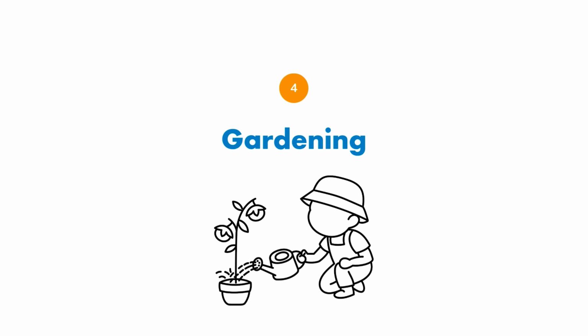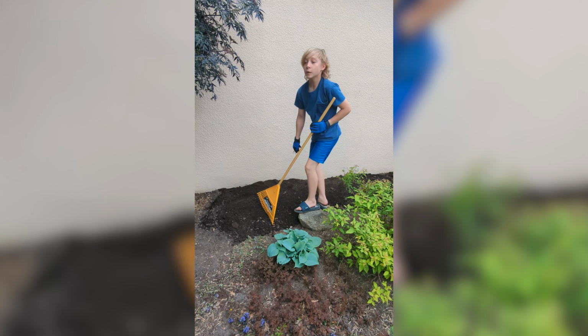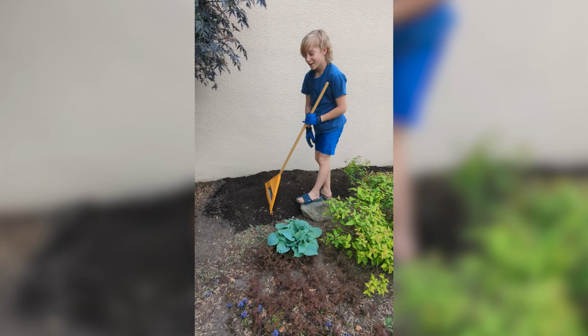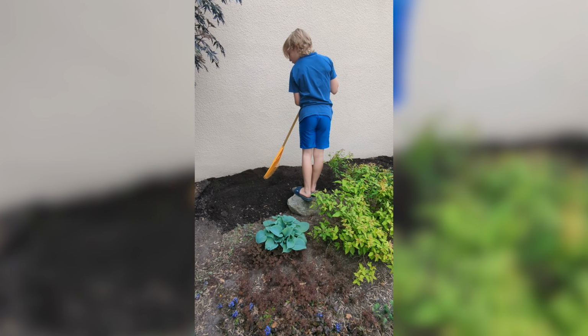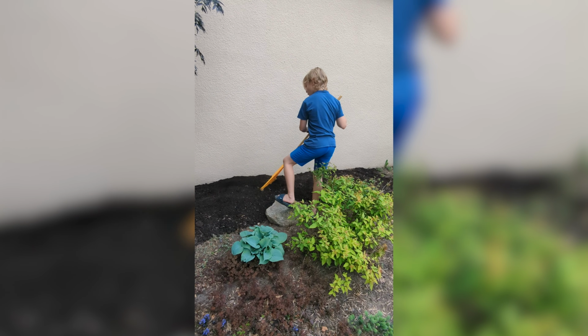Yes. The next idea is gardening. Now, there is a lot of research that shows the benefits of gardening as a therapeutic tool. It's really regulating, and the beautiful thing about gardening is it can look whatever you want it to look like. Pulling weeds, planting flowers, planting seeds, watering the garden, raking, digging holes. Sometimes if you just give kids those yard working tools, they'll go crazy and figure out what feels good for them and what they can do.